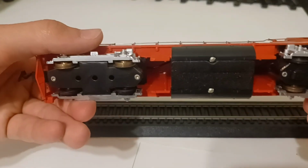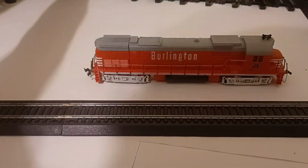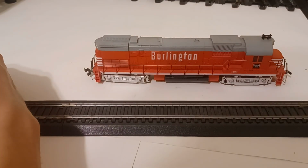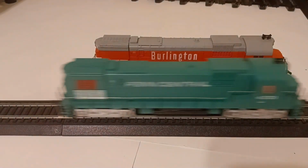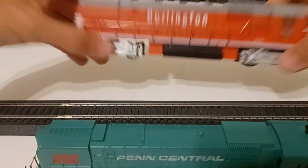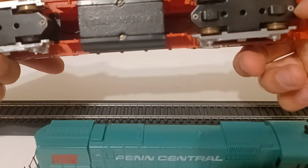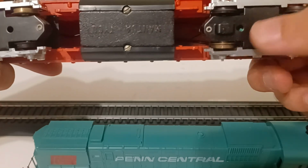But what makes these a little different is, you see the rivets? And if you're wondering what the rivets look like on the other units, which were released a couple years prior, like for example the Penn Central, this specific one has two different rivets, because in the earlier times they usually have this specific type of rivet which you would drill out and put a screw in order to make the motor accessible.